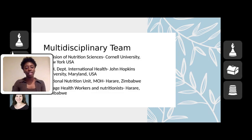So it was a multidisciplinary team. The main team was in Cornell University, and the team in Zimbabwe was from the nutrition unit of the Ministry of Health, and they used village health workers as well as nutritionists in Harare, Zimbabwe. Johns Hopkins University in Maryland was also part of the research team.